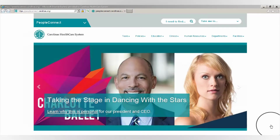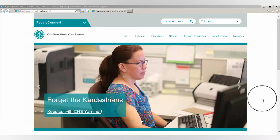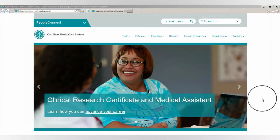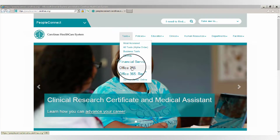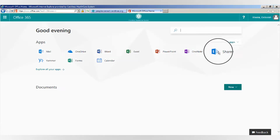SharePoint is an Office 365 application used by departments to share resources in one central location. Your SharePoint item pointer breakdown provides a clear picture of what you can find on the New Hanover SharePoint page. To access SharePoint for the first time, open Internet Explorer from your desktop. From the People Connect homepage, click on Tools and access Office 365. You will be prompted to enter your email address information for the first time. Once you are logged into your 365 account, click on the SharePoint icon and search for New Hanover.